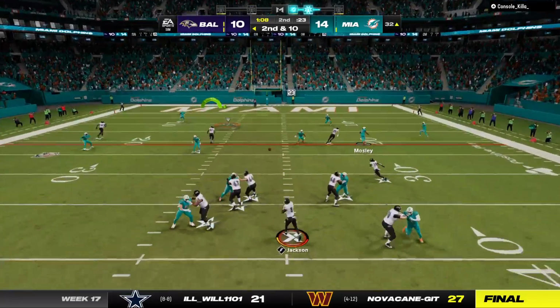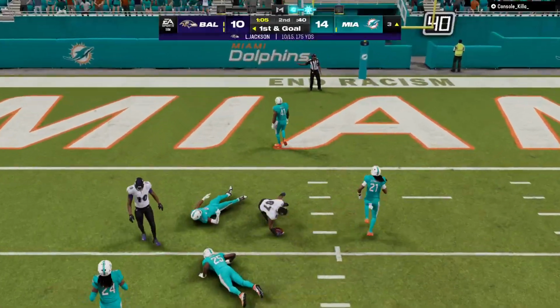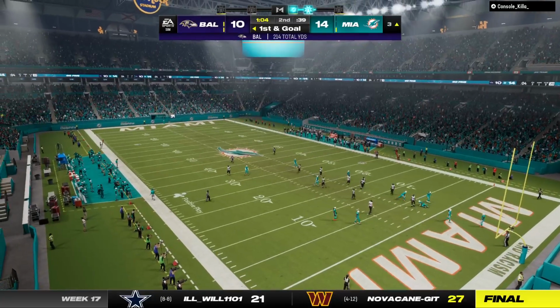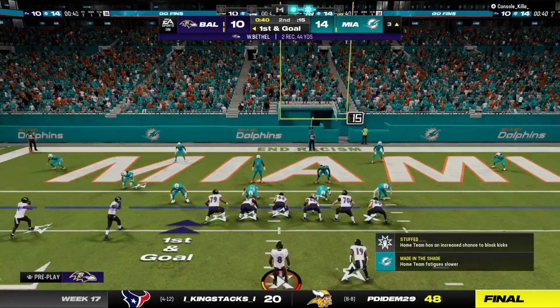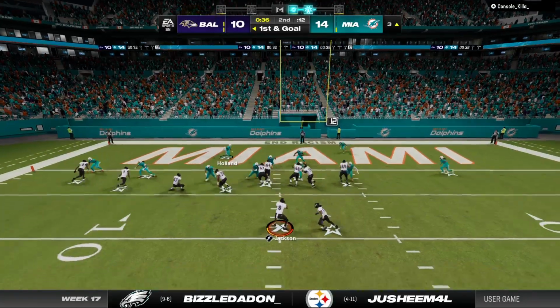Again on 2nd and 10, it's Jackson. Wide open receiver complete. And they will eventually get him down, but he's inside the 5 all the way to the 3. He got 29 yards that time. So it's 1st and goal and a great opportunity to get that lead back before the break.